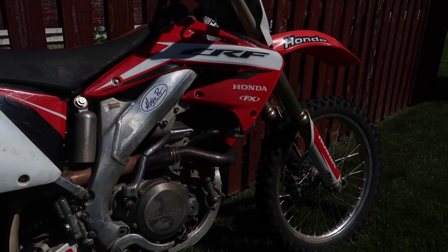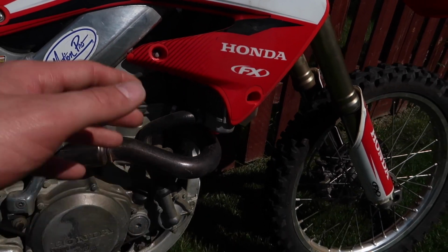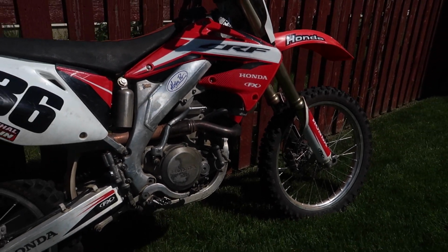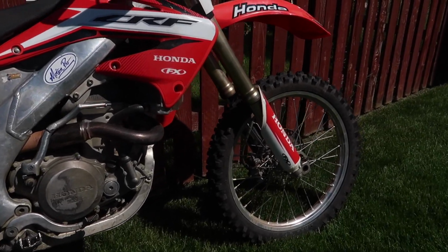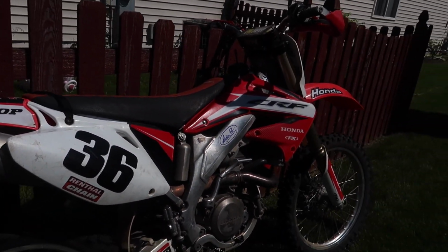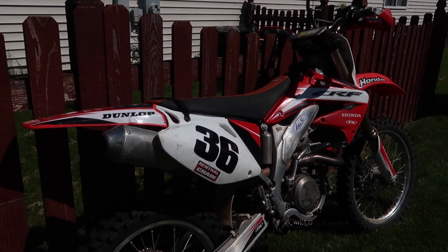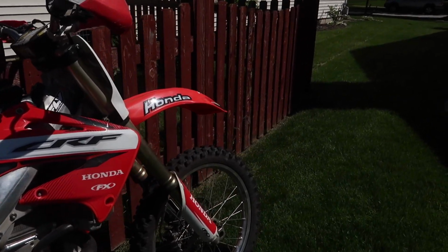I think that whoever owned it before me bought the bike off a race guy, didn't know how to keep up with everything that's been done to it, and that's why it's gone to shit and it doesn't run right. So look for a bike as close to stock as possible. It's gonna help you out in the long run, especially if you're someone like me who's just getting into dirt bikes, is not a racer, doesn't know what he's doing, can't really wrench on his own stuff yet. Look for a stock bike. It'll help you guys out a lot.